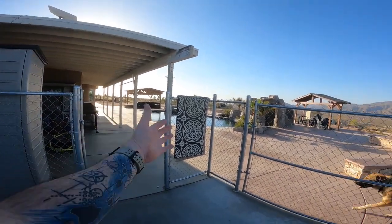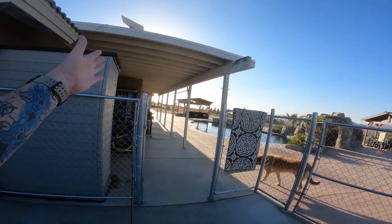We built the pool that we wanted to build. I got the container in there, got more cement done. We have more to do.